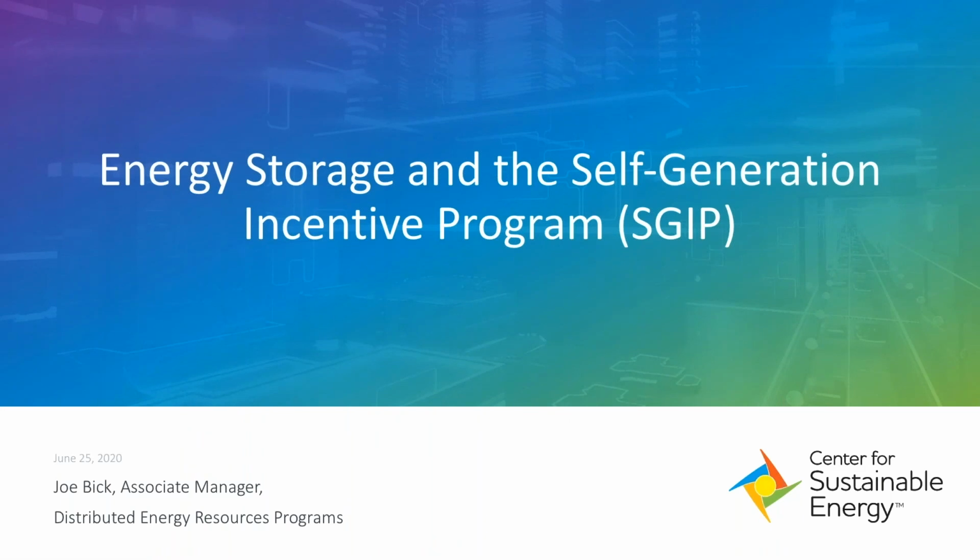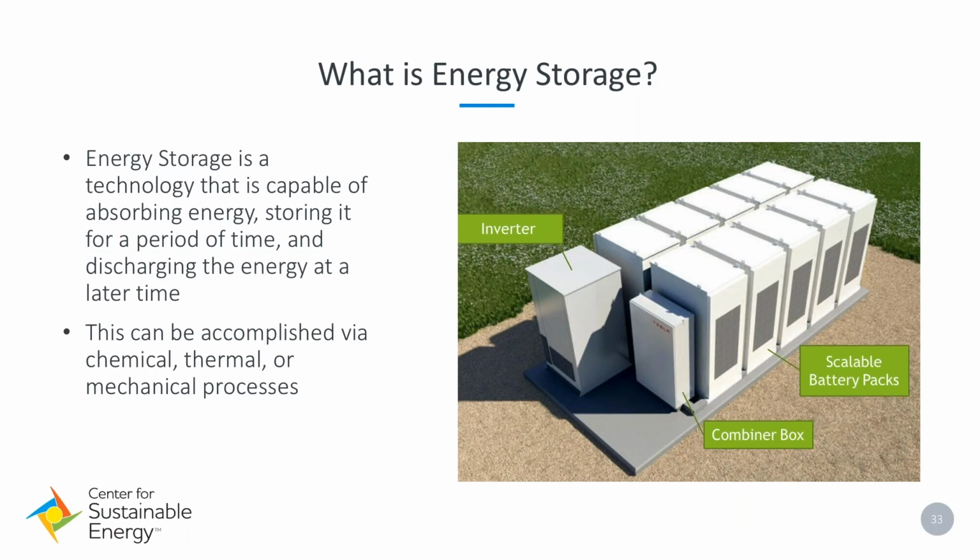My name is Joe Bick, and I'm an associate manager at the Center for Sustainable Energy. This morning, I'm going to be talking a little bit about energy storage and the Self-Generation Incentive Program. So, a little bit on Energy Storage 101. Energy storage is a technology that is capable of absorbing energy, storing it for a period of time, and discharging the energy at a later time.